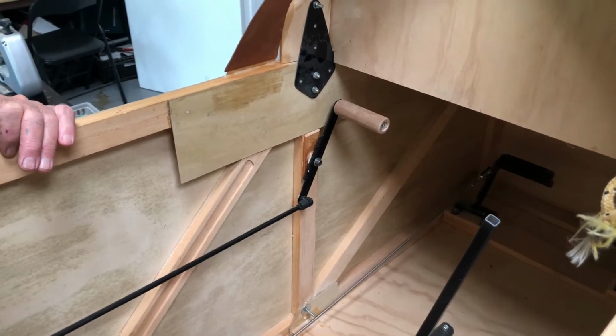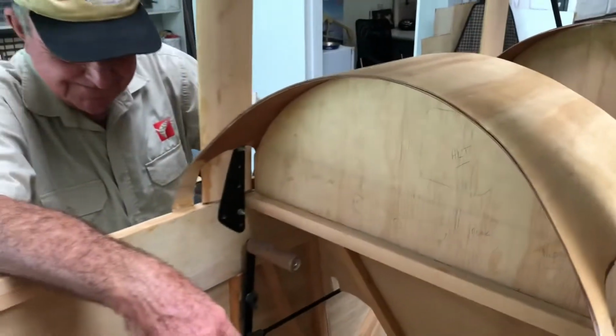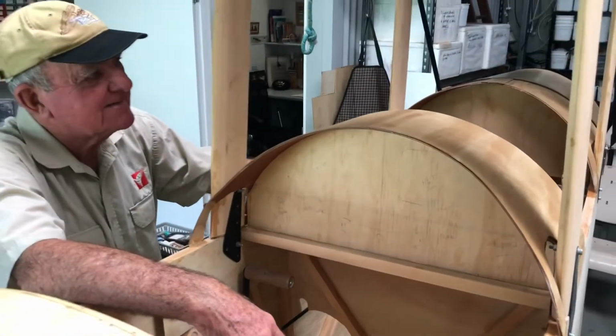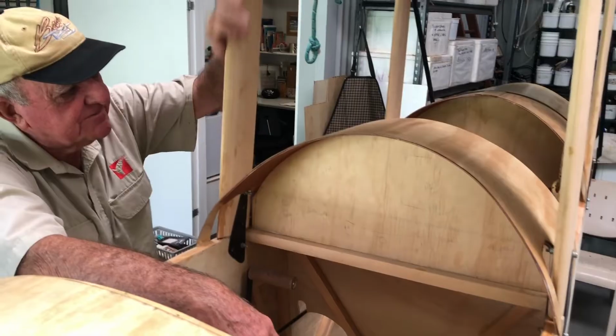I love the simplicity of these designs. I really do. Keep it simple. That is the key, isn't it? Simple is fun.